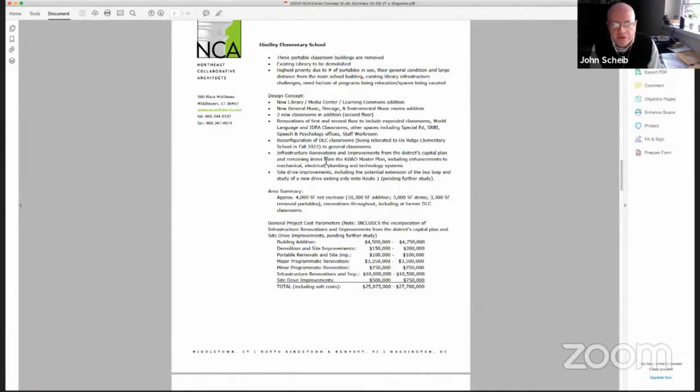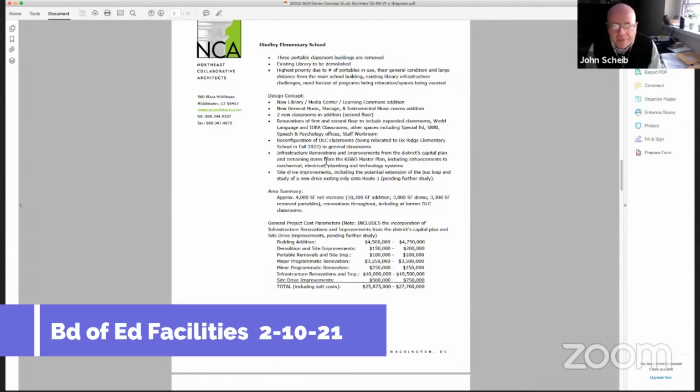We say pending further study because this study did not include a traffic engineering analysis. So we would look to do that if and when this project starts to move forward. The summary again, about 4,000 square feet of net increase from what you have now, which factors in removal of the portables and the demolition of the existing library.